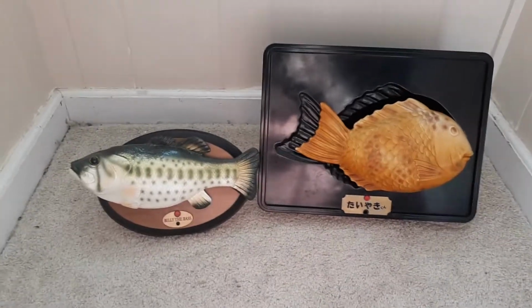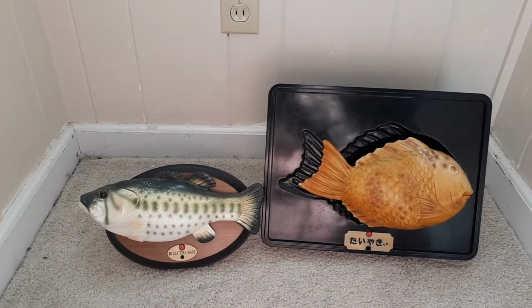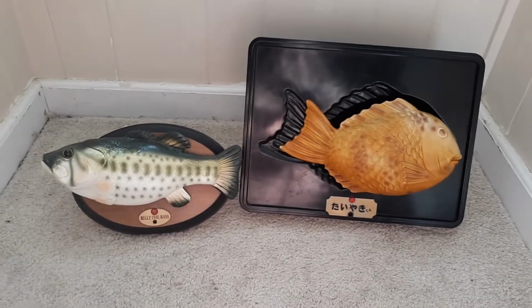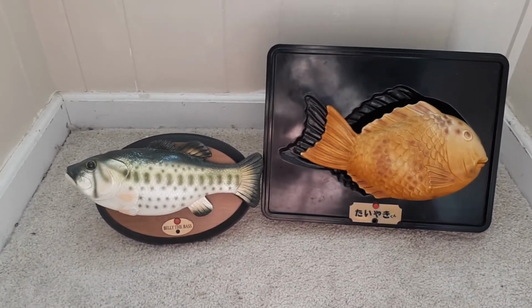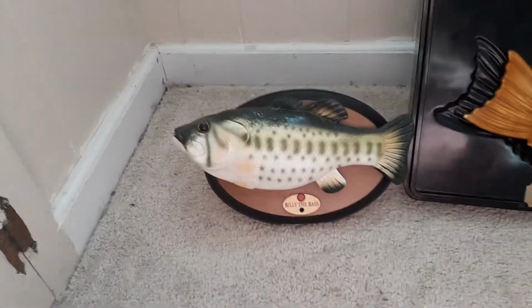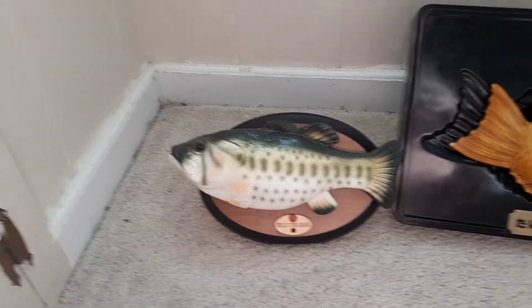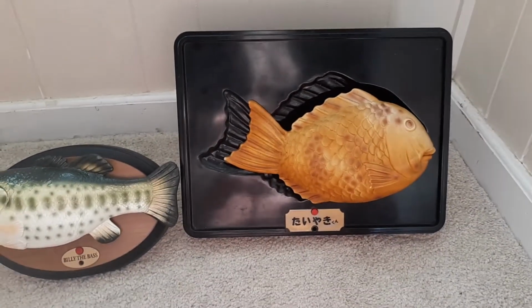Hey guys, it's Furby Man here, and today we're doing a review of my two international Gemmy singing fish, which is Billy the Bass and Taiyaki. So these fish are both made by Gemmy, but they were only released in overseas countries. Billy the Bass was only released in France, Germany, Poland, and Japan, and the Taiyaki was only released in Japan.